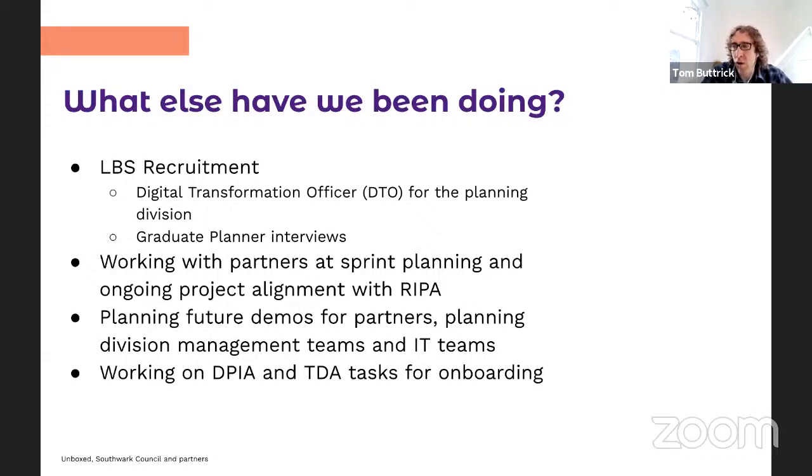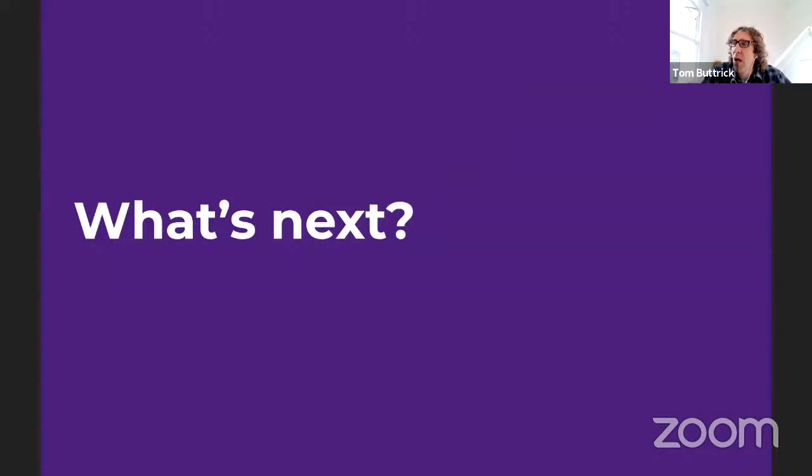We've started working on our data protection and technical design authority work, which is required for onboarding the product as we move to public beta testing, and we're going to be continuing with that with partners at this next sprint. Next slide, please. What are we doing next? I'll pass over to Martin.